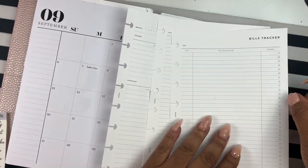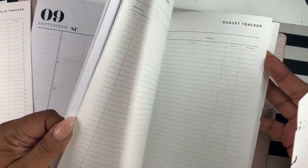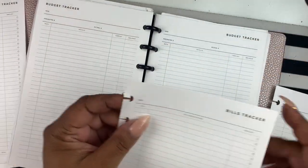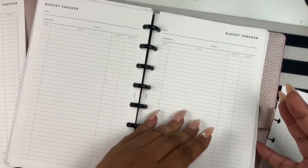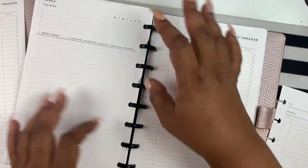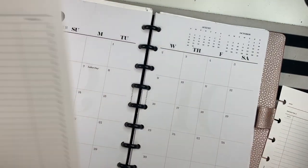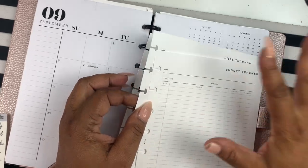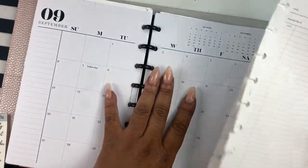And then, wait a minute, it's one more. I'm sorry, not bills tracker. Budget tracker. So I wanted to try something a little different for the last quarter of the year for my bills. I want to make sure that I'm staying on task, staying on target with my budget. Earlier, if you saw my last video, I was talking about being intentional in my planning, being functional in my planning, and I basically want the same thing for my budget.